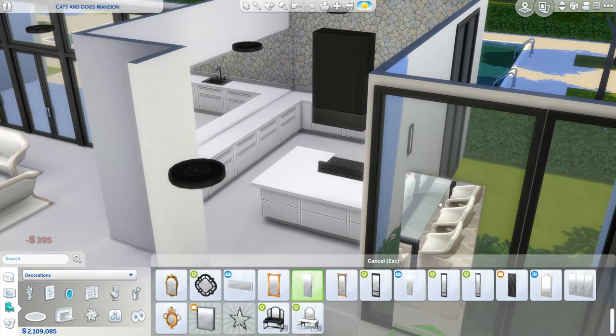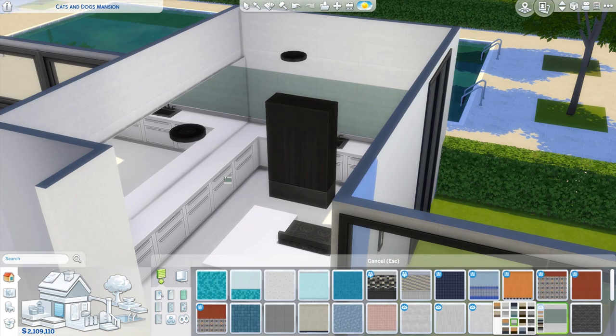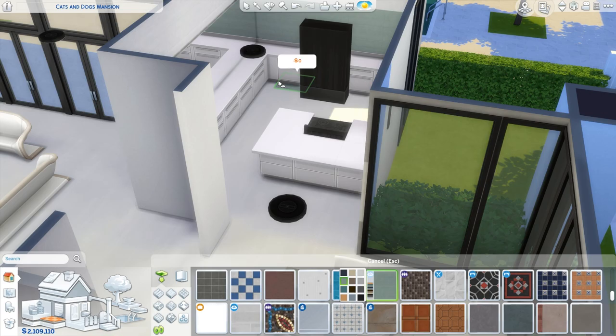And the kitchen is all right. It's a little bit too plain for my liking. I wasn't 100% happy with it, but it's okay. I prefer other rooms a lot more. So if you don't like the kitchen, don't worry. It gets better in my opinion. It's okay. It's a-okay.